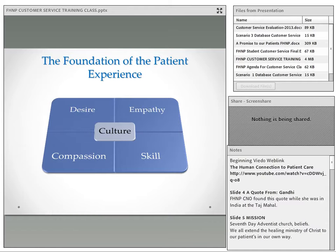We talk about creating a culture. Let's give you a question. In regards to providing an exceptional patient experience, culture represents which one of the following? A. The attitudes and behaviors that characterize the function of a group. B. Appreciation for the arts. C. The food the patient will like to eat. Or D. A place where bacteria grows. And the answer is A. The attitudes and behaviors that characterize the function of a group.